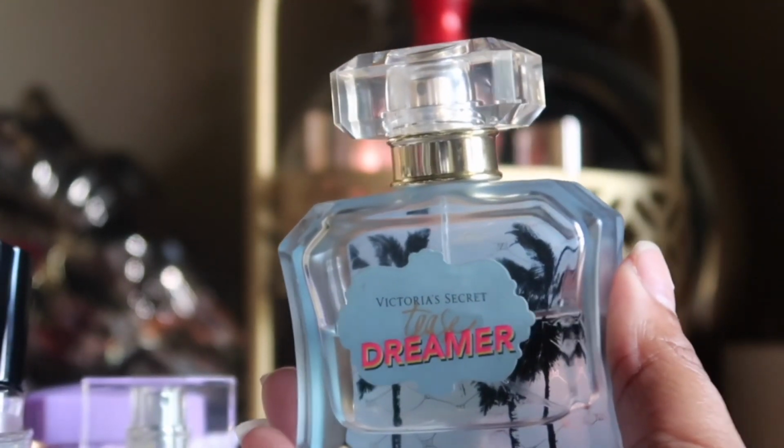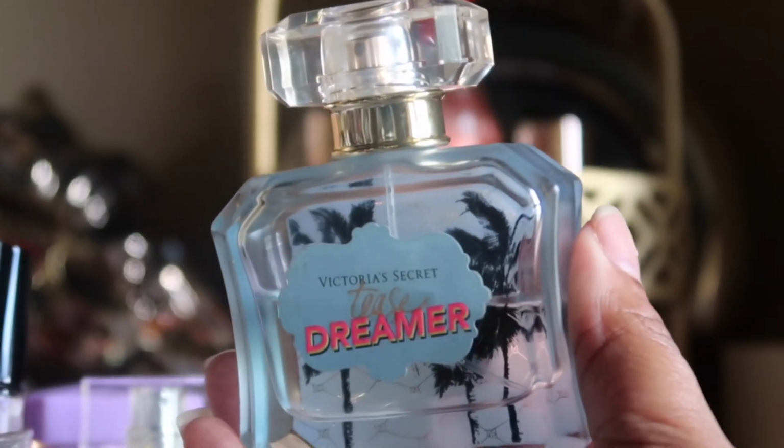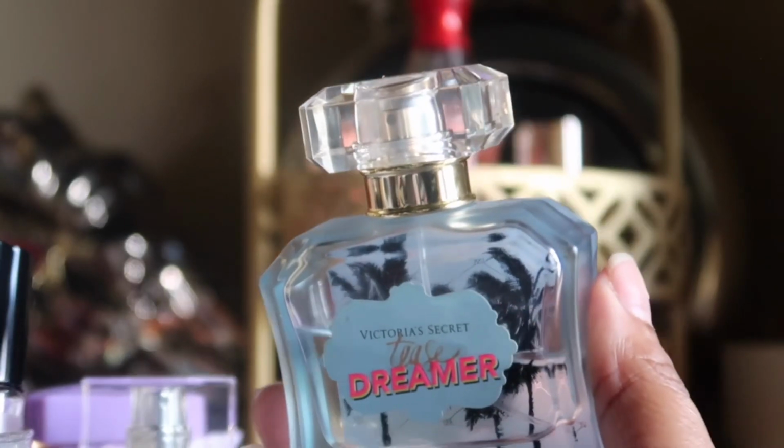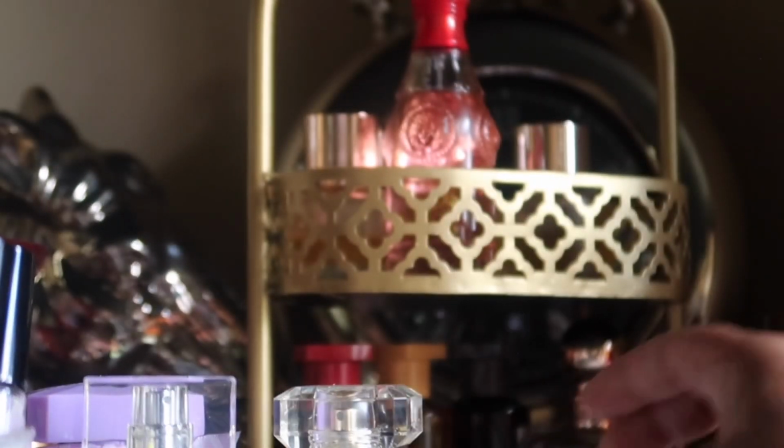Clearly I'm a huge fan of the Tease line, and it's funny because I don't even have the regular Tease fragrance at all. I don't even know what it smells like, but this is Tease Dreamer from Victoria's Secret. Another fun beachy tropical coconut. I love to wear this one during the summertime.